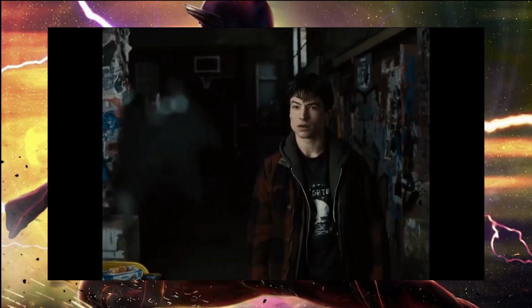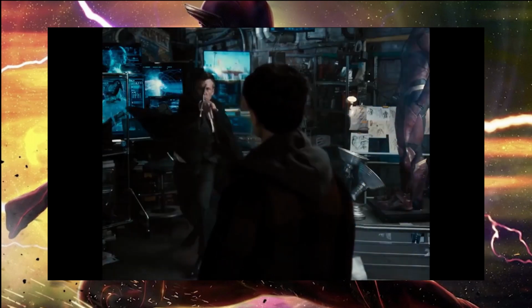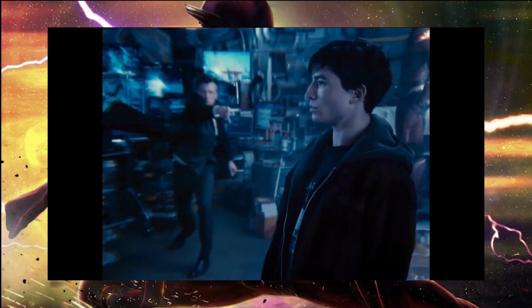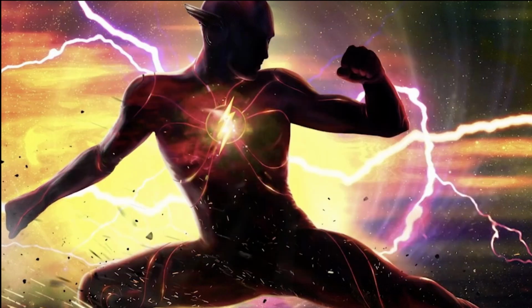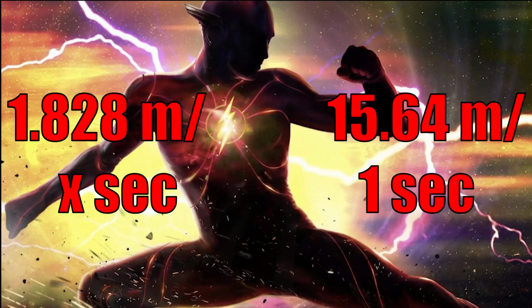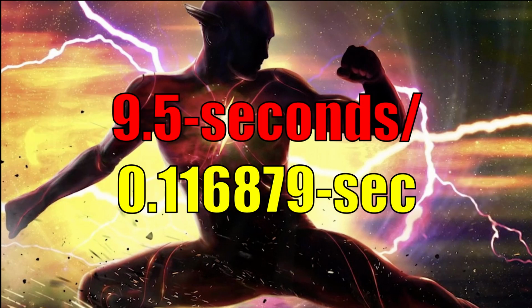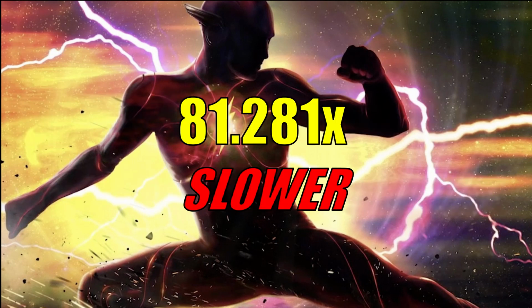Assuming Batman was throwing the batarang as fast as world-class knife throwers, around 35 miles per hour, we can use the distance between the two of 6 feet to determine how long it would have taken in real time to reach Barry. While we see the batarang take about 9.5 seconds to move 6 feet, it really should have only taken 0.116879 seconds, meaning that everything is 81.28 times slower in flash time.